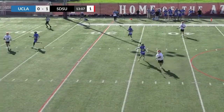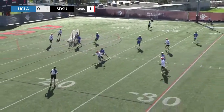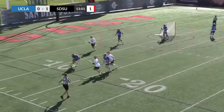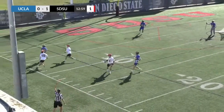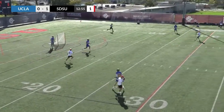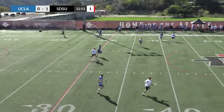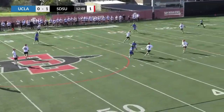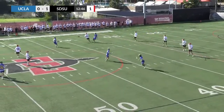Shot clock just approaching the 52-second mark. Plenty of time. It's a good double team by UCLA. Excellent caused turnover by the UCLA defense. 12:45 to go in this first quarter, 1-0 Aztecs in white, UCLA in blue.